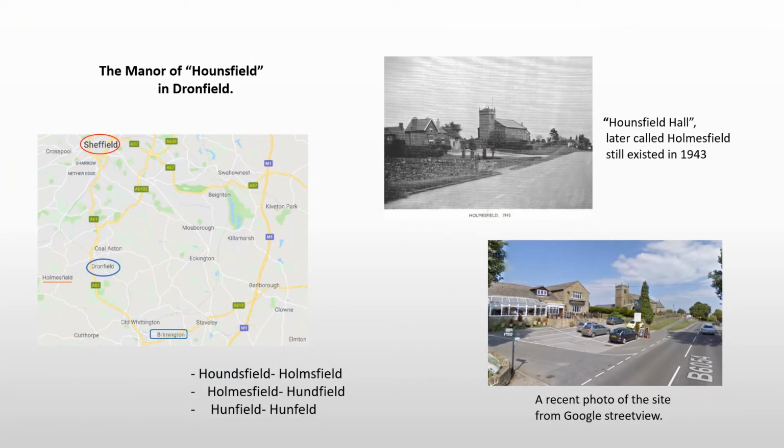We can trace Godfrey's family back to the area south of Sheffield in England, where the family name of Hounsfield has its origins. In Dronfield, some 6 miles south of Sheffield, is the Manor of Hounsfield. The original old moated house, Hounsfield Hall, which became known as Hounsfield, still existed there in 1943, as the picture on the top right shows.